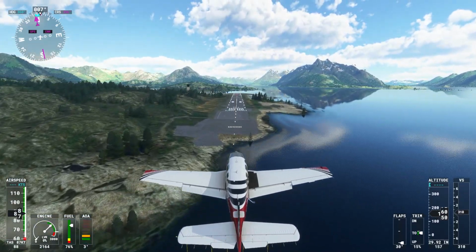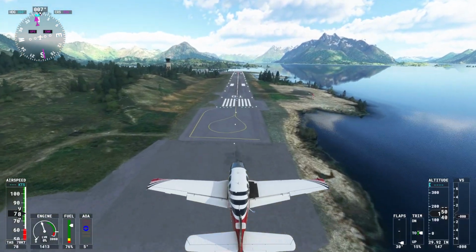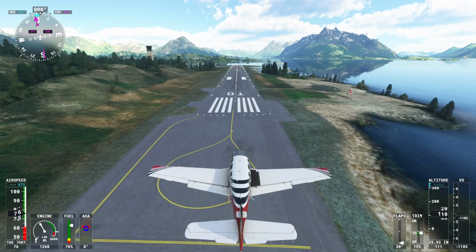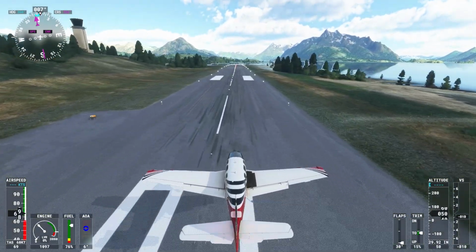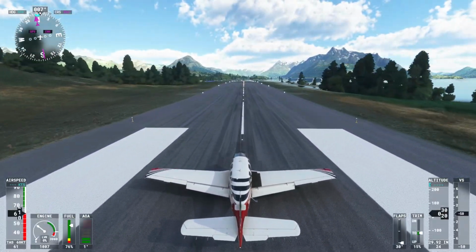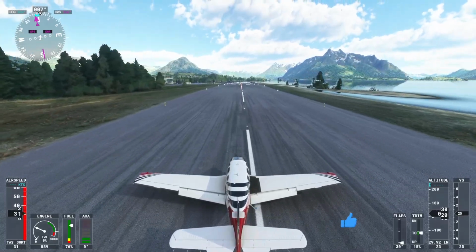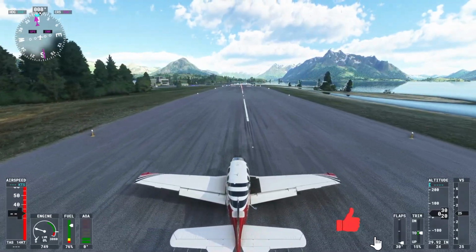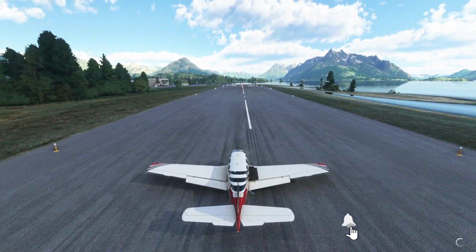But again, we've somehow climbed a huge amount. Why? Why are there lights at the end here as well? Get that light off the runway. Bit of a heavy landing, but it's a short runway. I don't want to mess about here. Let's go. Look at this. What a beautiful little place. With its mountains and its rivers and its fjords and its lakes and its trees, and oh, it's so beautiful.